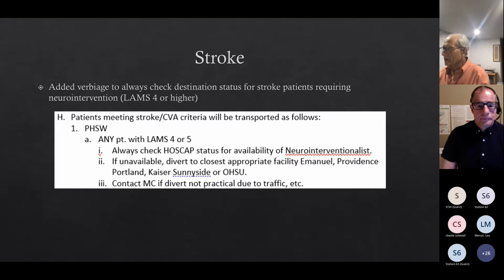Emmanuel was down several days in Portland. Also, Portland Providence was down, and Sunnyside was down. So I guess now is the time, if you ever want to get a good job with guaranteed work, to become a neurointerventionalist, because they're in high demand.